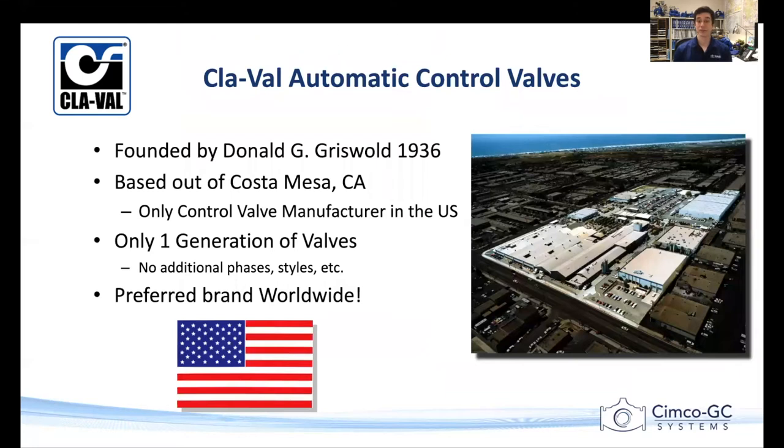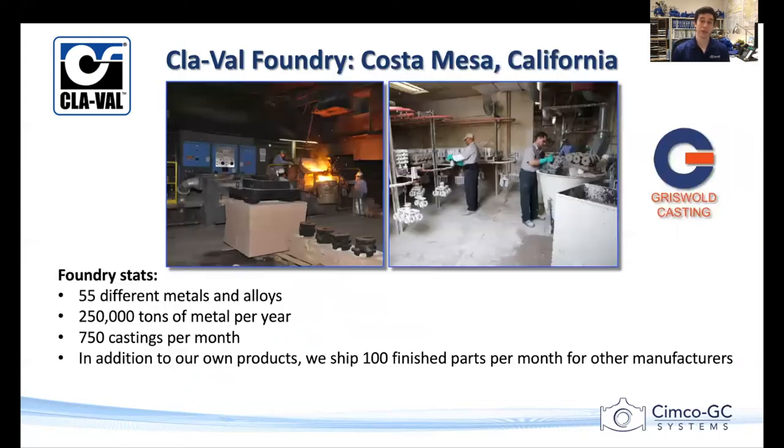Founded in 1936 and based down in that facility in Costa Mesa, they have one generation of valves. So that valve that you saw there earlier was slightly different, but it's the same generation. And so we can go back and use our parts and pieces on valves that go back 50, 60 years. And they are the preferred brand worldwide with control valves.